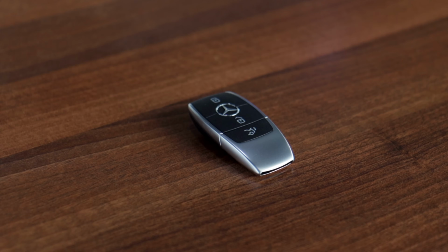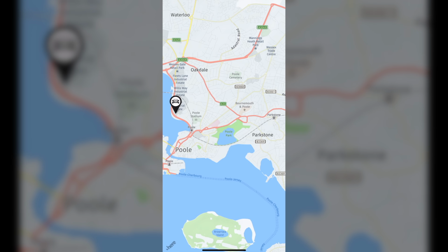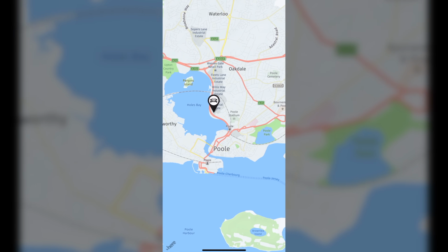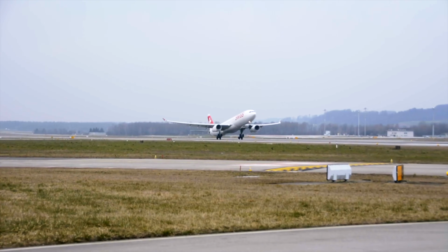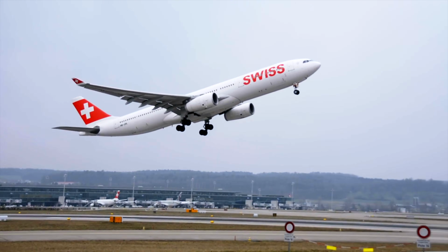So with that in mind, why do you need a vehicle tracker? Well, there could be a couple of reasons. Say you're going to lend it to a friend or family member and you wanted to keep an eye on its location, or leave your keys with an airport car park whilst you visit another country. This is the perfect solution.